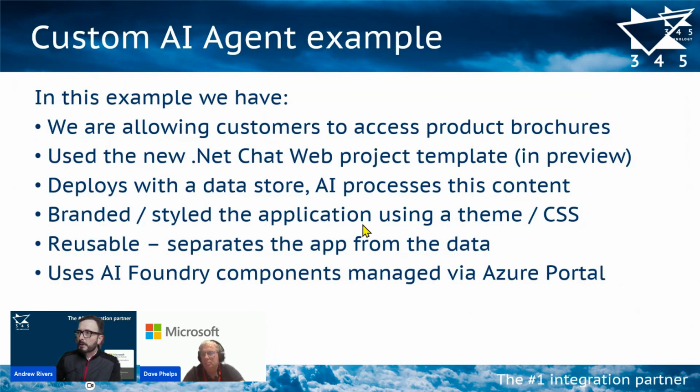So in this example, we're going to look at an example where we can allow customers to access product brochures, and this uses the new .NET chat web project. The key thing here is that we can make a reusable app because it deploys with a data store, but in every solution we can populate that data store with different documents. And we can style it and make it look how we want. The fact that we can build an intelligent AI support thing and then reuse that in different scenarios by populating it with different data is a really powerful thing.